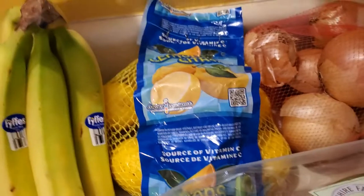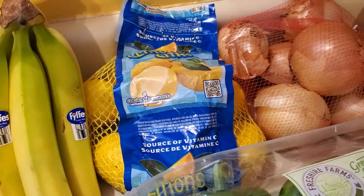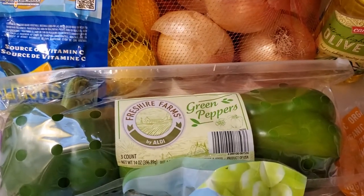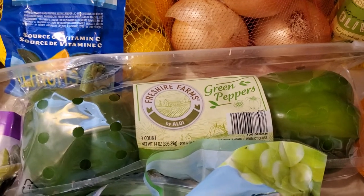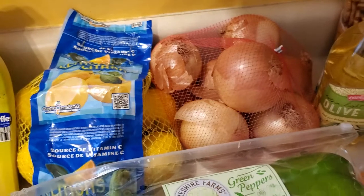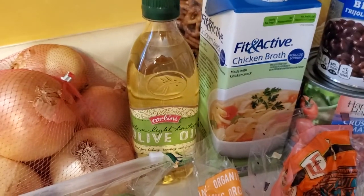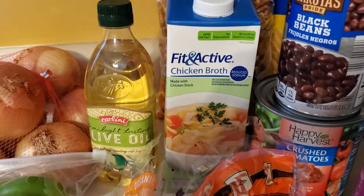Oh, my hand is shaking. Sorry. I bought some lemons. I also bought some green peppers. I'm gonna make Italian sausage in a crock pot. So I needed some green peppers and I needed more onions. So I got onions. I was almost out of olive oil, so I bought myself some olive oil. And I needed chicken broth for a recipe.